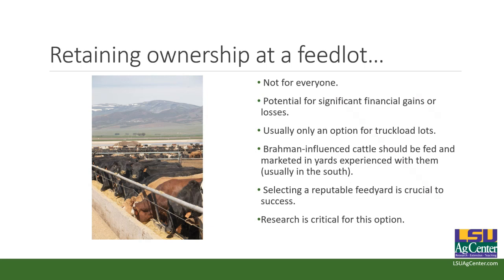Brahman influenced cattle should be fed and marketed in feedlots, yards that are experienced with them, usually in the South. Much as with the large regional auctions, folks, you want to keep those cattle. If you're planning on feeding cattle, you're not going to want to send your Brahman influenced steers to northern Kansas, even northern Oklahoma, especially not during January, February, March, so that time period. Things aren't going to end well, folks. The cattle aren't accustomed to the colder climate. But not only that, the feedlot may not have buyers or may not have an agreement with a beef company, with a processor that will take Brahman influenced cattle. So do your homework on that.